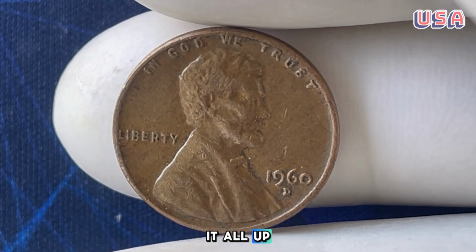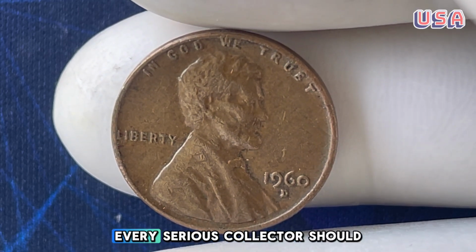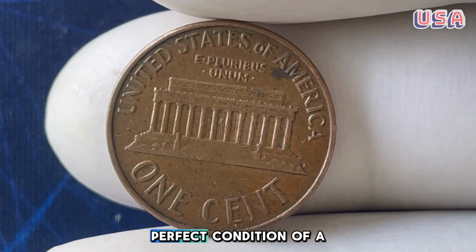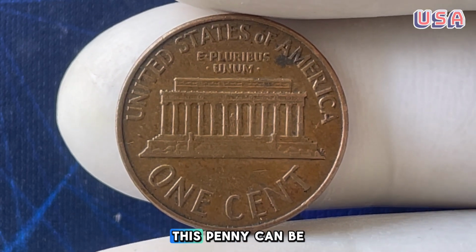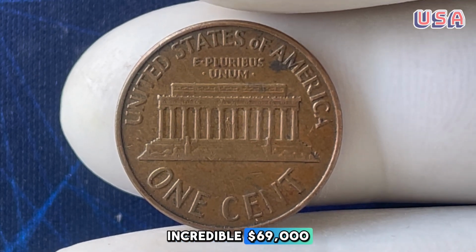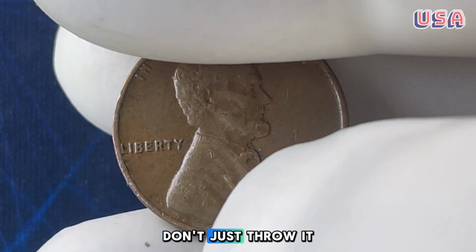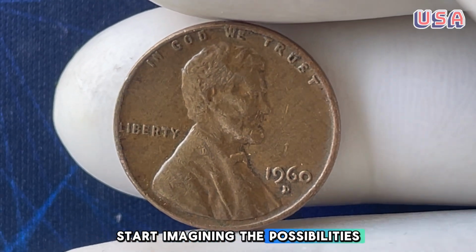To sum it all up, the 1960 Lincoln penny from the proof set is a coin that every serious collector should keep an eye out for. Whether it's the near-perfect condition of a proof coin or the excitement of discovering a minting error, this penny can be worth anywhere from $4,500 to an incredible $69,000. So, if you think you've found one of these rare pennies, don't just throw it in your pocket change jar. Get it graded and start imagining the possibilities.